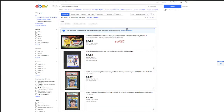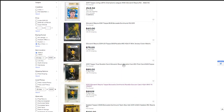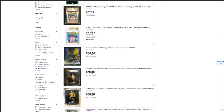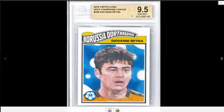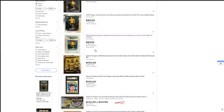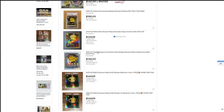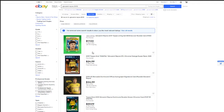Let me go on over to the lowest listings, and we'll go to Buy It Now, see what we got. Yeah, I mean, as you can tell, not too great. This Topps Living does say 2019 on the back, so I don't think anyone grades it as 2019 though. Oh, never mind. BGS does. Okay, well, I don't know how that's going to play out over time. We'll see though. But yeah, someone like Giovanni Reyna got a little lucky in the sense that 2019 probably should have been printed more. However, he just appeared on the scene late and didn't make it into too many sets.